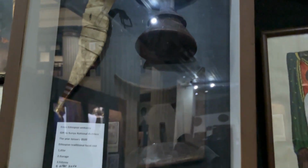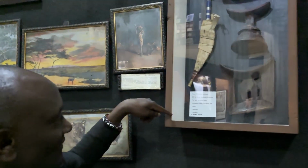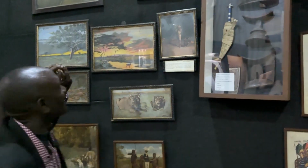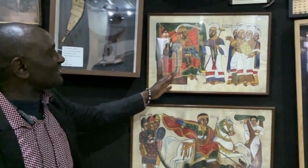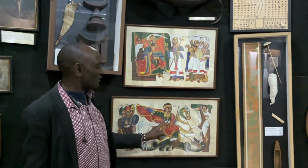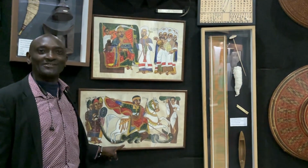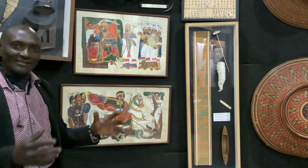The Ethiopian traditional headrest, Hafa, Agurage, Sidema, and Afar knife. This one is like the dagger, Ethiopian dagger. And you can see they are really religious. You can see this religious activity here. You can see how King Saint George slayed the dragon. You see the fight between the good and the bad, the sin and the, you see that.